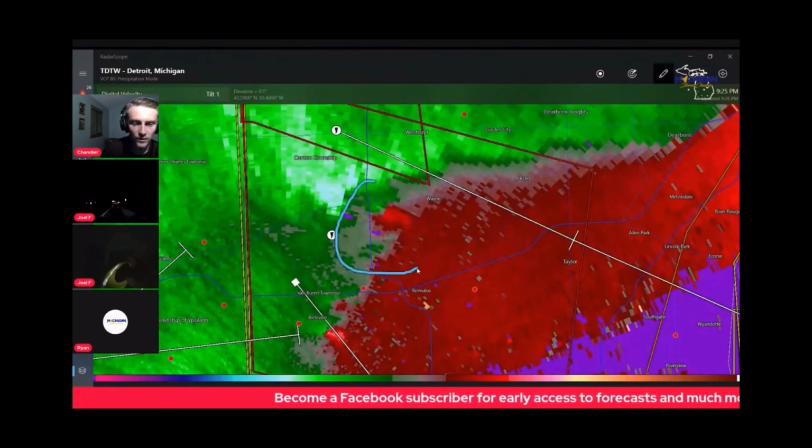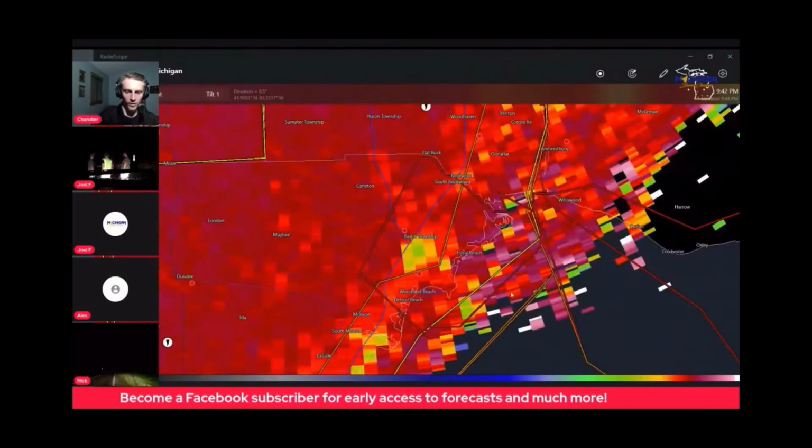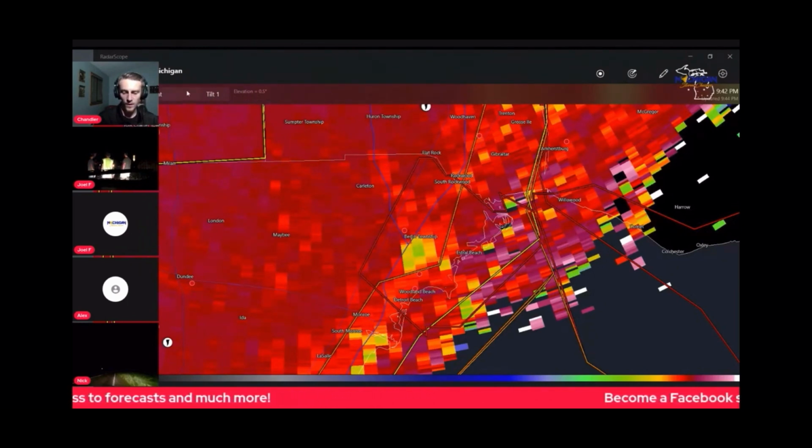So this first area of circulation here is just southeast of Wayne, and this next one is just to the south of Van Buren Township, Belleville area. I just want to look at the CC drop here, Berlin Township, Woodland Beach, Detroit Beach area. This is lining up with the report of rotation.